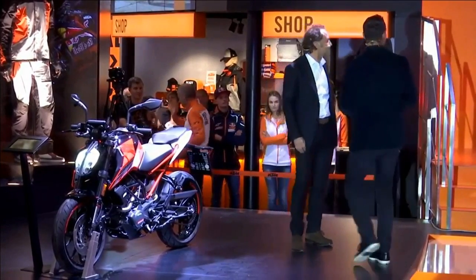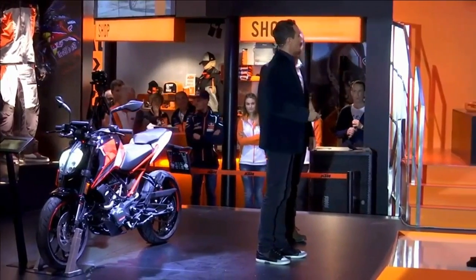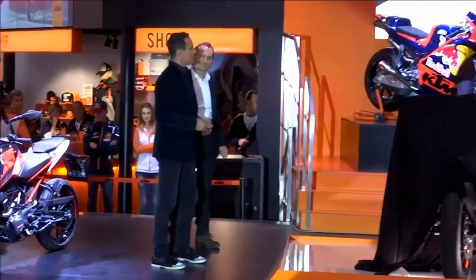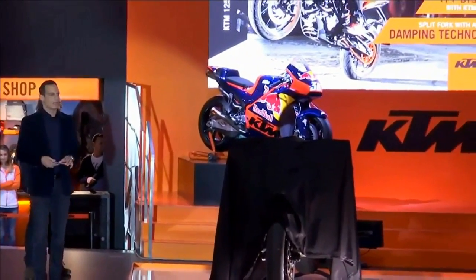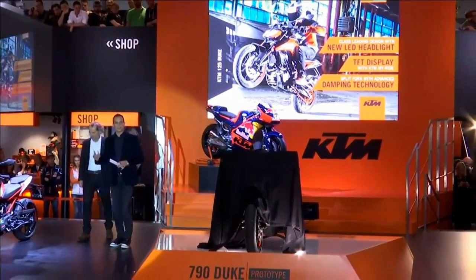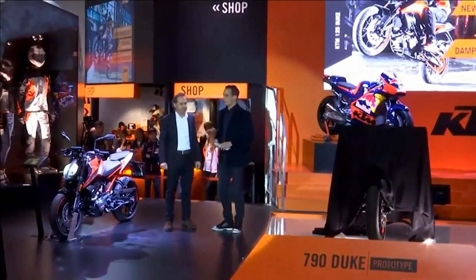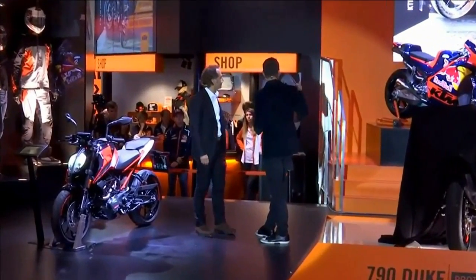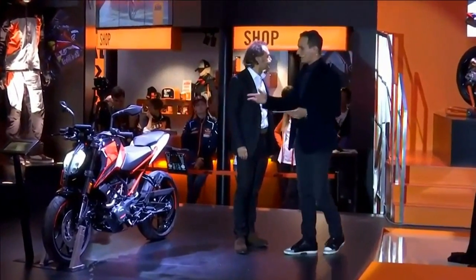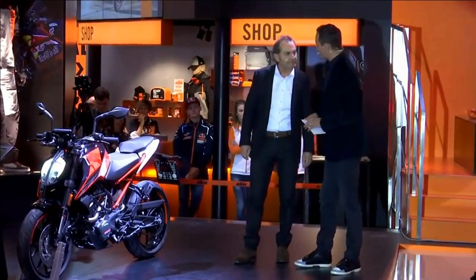Technical features, class-leading design, of course. Also LED headlight on that 125. The TFT display, and that's good news for the young generation. It has KTM My Ride, so you can tune that up with your smartphone, be interactive, but most of all, of course, enjoy the riding. And on the damping side, the split fork with advanced system in the front. That's technical for that segment. I think it's quite top of the notch.